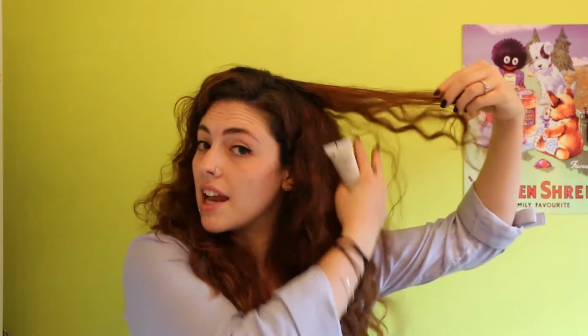I do actually need some thinning done on the top part of my hair and the layers to be made a little bit shorter. They are quite long at the moment, so I'm way overdue a haircut, so that's probably not helping with the thickness sort of around this area in the back of my hair.